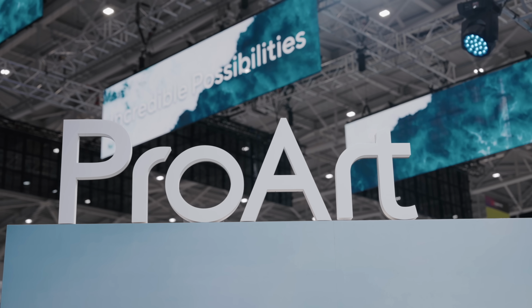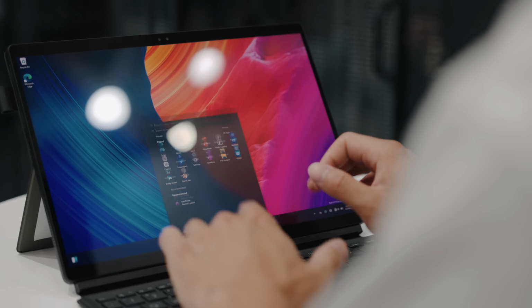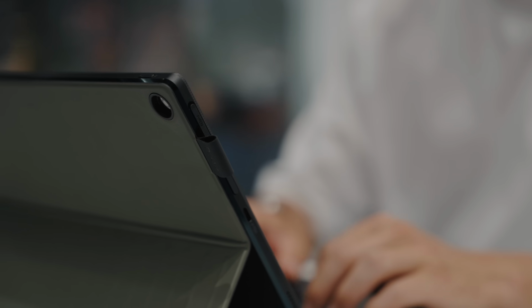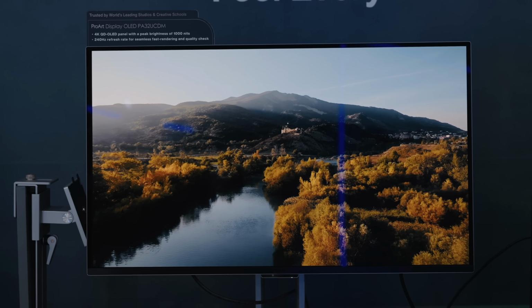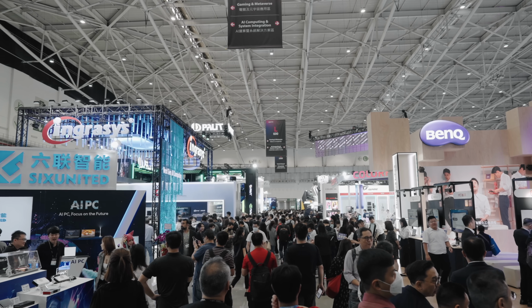Got to learn more about the ProArt line, including the laptops, detachable laptops, and monitors, as well as the ASUS VivoBook S15 and the Zenbook S16. This exhibition really allows you to get a hands-on and up-close experience while learning more about the products that come from ASUS and hundreds of other tech companies that exhibit at Computex.